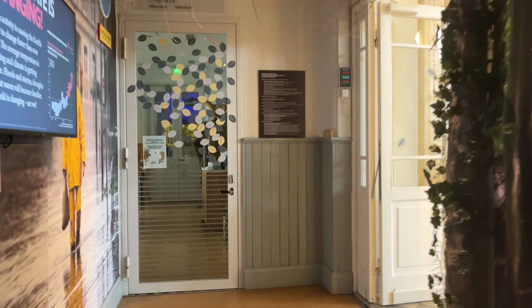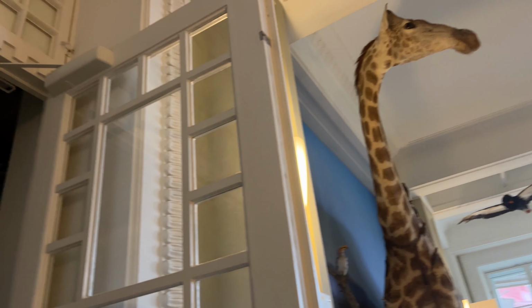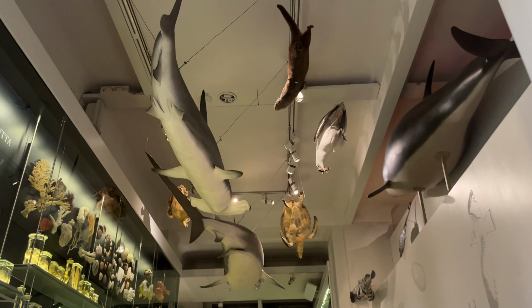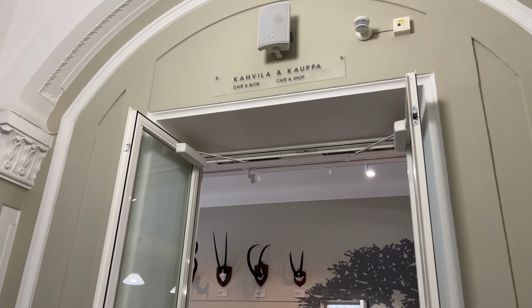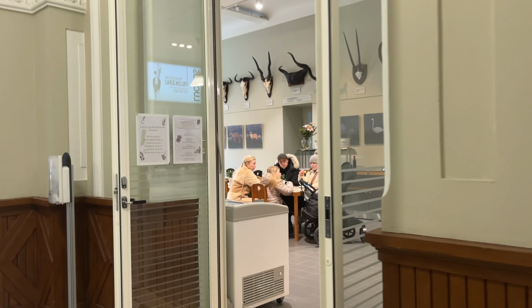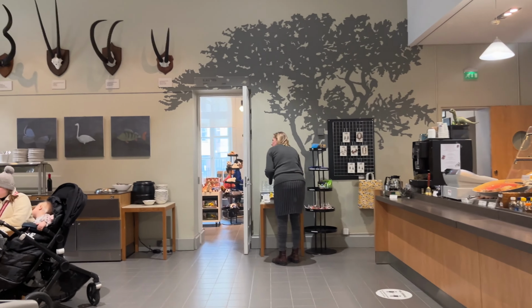We're done exploring the whole museum. So it's very nice. I recommend it. No wonder there are a lot of families visiting here. Of course, like other museums, they have a cafe and a shop. Let's go to the museum shop. And also at the same time, cafe.